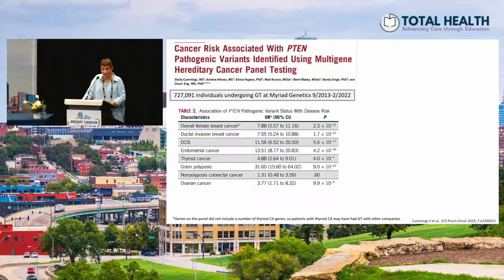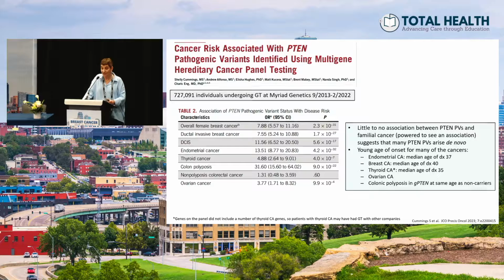I also just want to show you a recent publication. If you have a PTEN mutation carrier, I'd have a look at this publication. This was by the group that is sort of the guru group on PTEN mutations, Dr. Eng's group. And what you can see is that there was a significantly elevated risk of both invasive and non-invasive breast cancer (DCIS). There's an elevated risk for endometrial cancer, for thyroid cancer, for colon polyps, and colorectal cancer, and also for ovarian cancer. And for many of these cancers, they occurred at a younger age than you would typically see in the general population. So I think this is probably the study to look at if you're sitting across from a PTEN carrier.